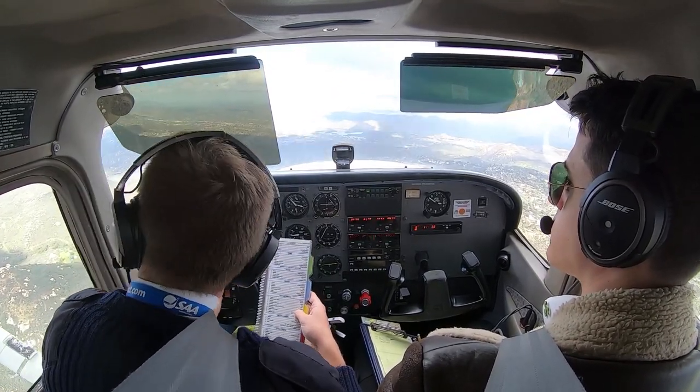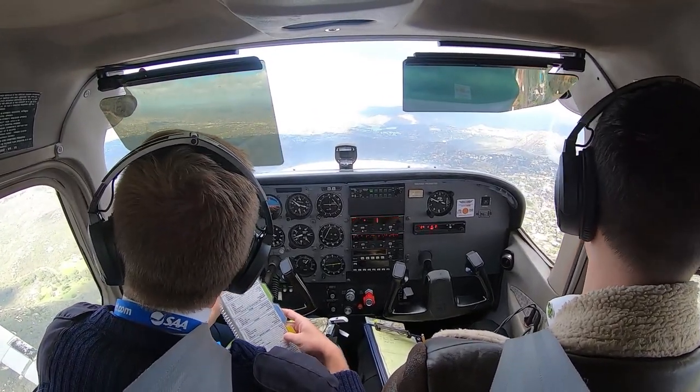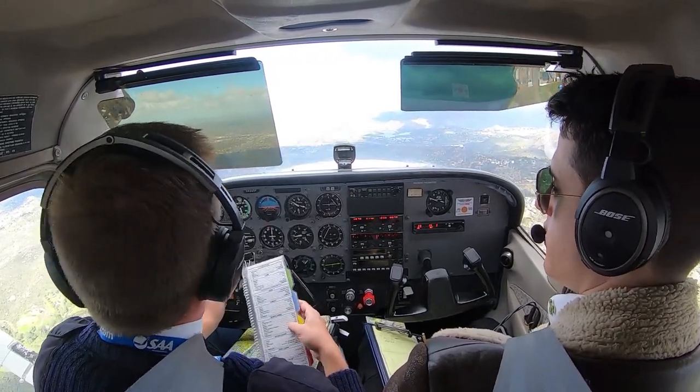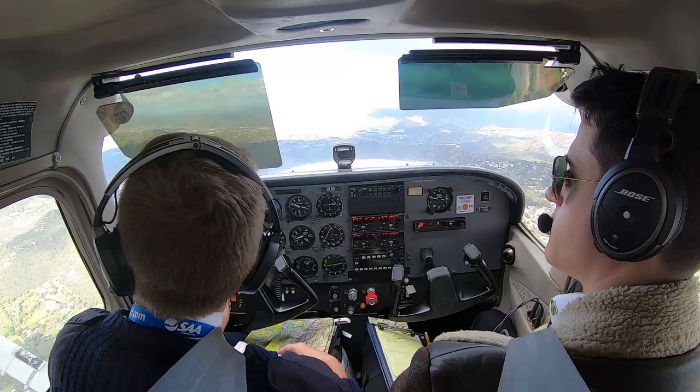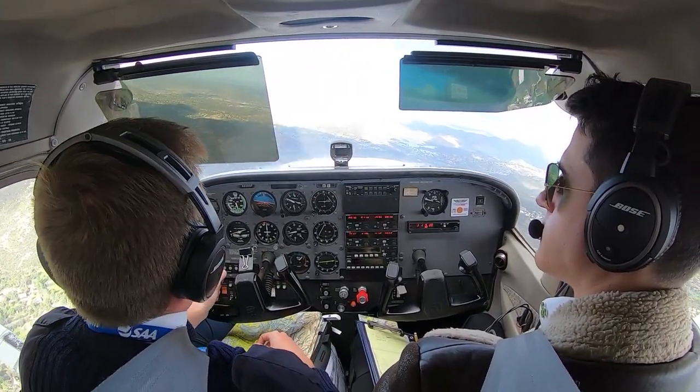We're making left traffic for 27 left. What kind of approach are we making? Straight in. Straight in approach from Crest. 5 mile final. Okay. Yeah. So I'm going to report turn final first. Turn final. Oh, okay. Turning final. And the flaps, we set them as required later on.